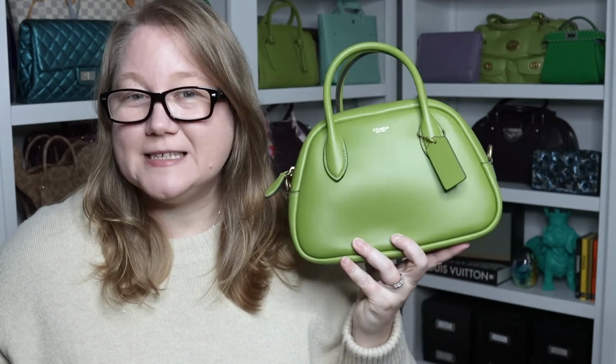What did go into production, the three original colors that were released were black, chalk, which is their white, and this brown called saddle. And those colors have been out for a few months, but very recently they released it in this dark lime, and in this darker brown color called maple. Now maple I have not seen on the Coach website yet, but I have seen it in other places.